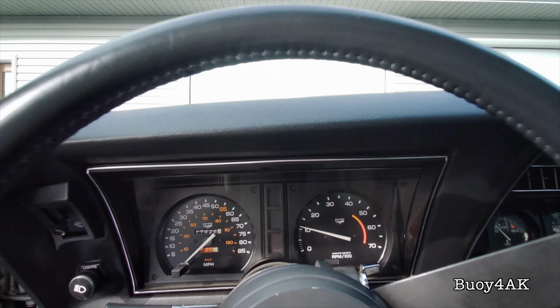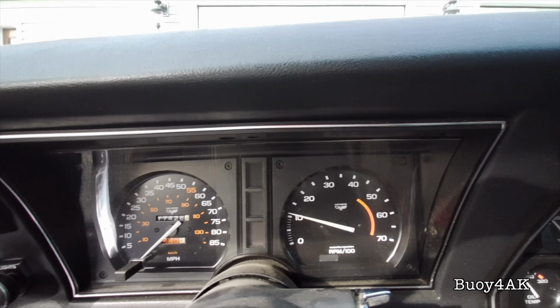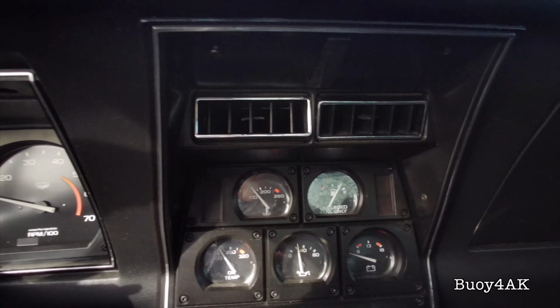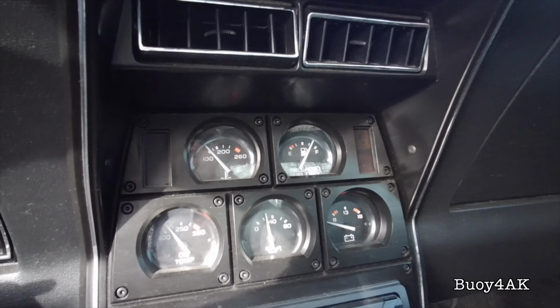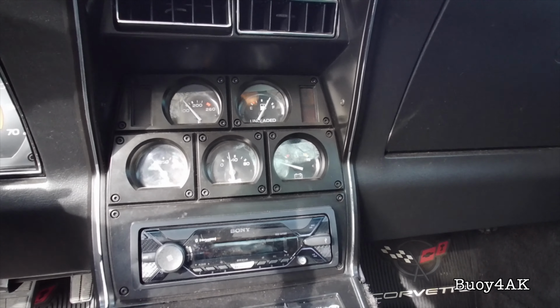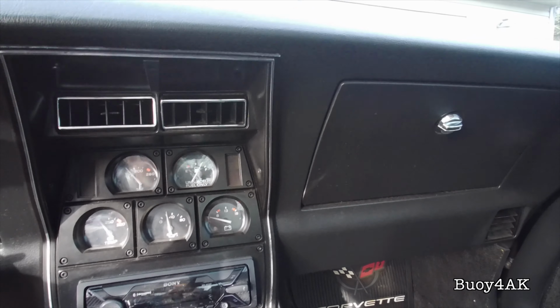So, quick review of the dash. As you can see, normal headlight switch. Pretty basic on the gauges. You got speedometer, tachometer for all 200 horsepower that you're going to unleash out of this beast. Then in the center stack, you've got temperature, gas or fuel level, your oil temperature, oil pressure, and voltage. And then this does have an aftermarket radio. It's one of the few modern touches this does have.